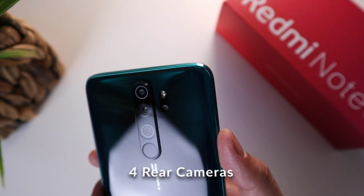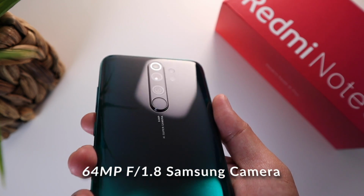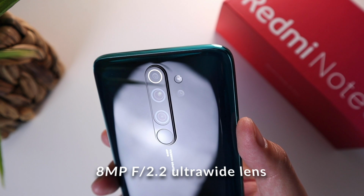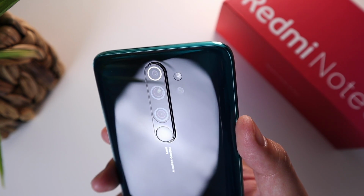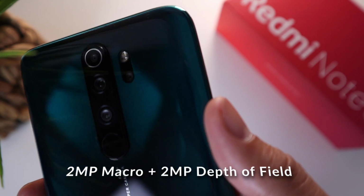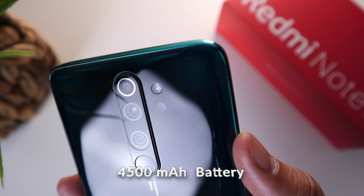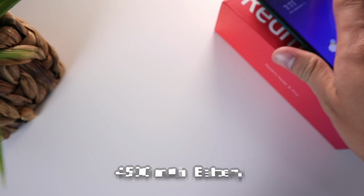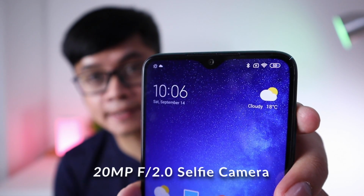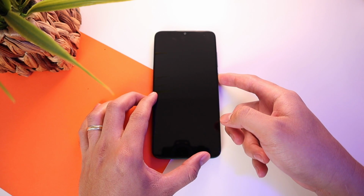And going around the back, we see the new quad camera setup headlined by the 64 megapixel f1.8 Samsung ISOCELL GW1 main shooter. Keeping it company is the 8 megapixel f2.2 ultrawide lens alongside a 2 megapixel sensor for macro photography, and also depth sensing, which is also 2 megapixel. And tucked below you'll find the fingerprint reader with a 4500 milliamperes battery. On the front, the selfie camera has a single water drop notch, 20 megapixel, f2.0. And let's see how fast this phone boots up.